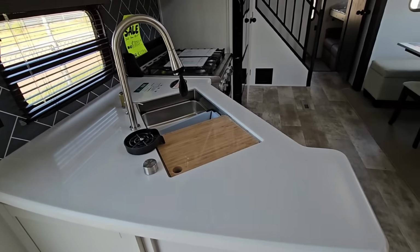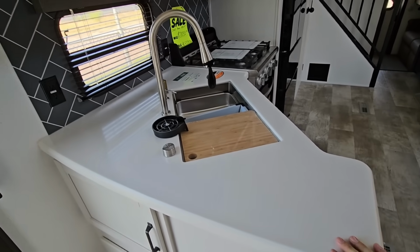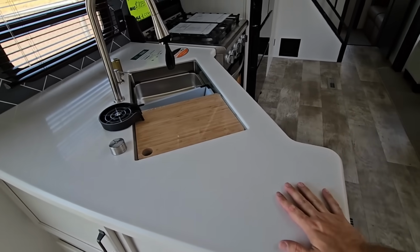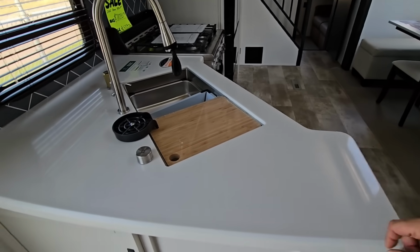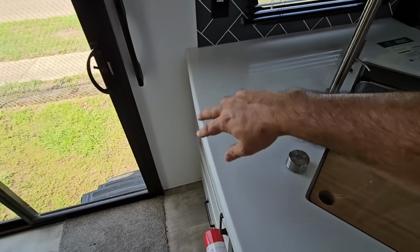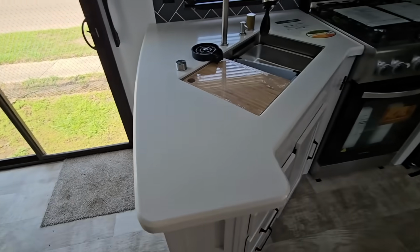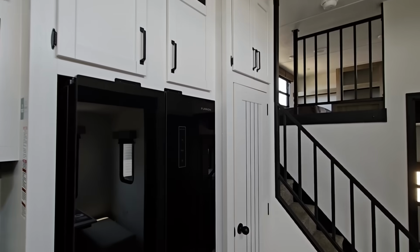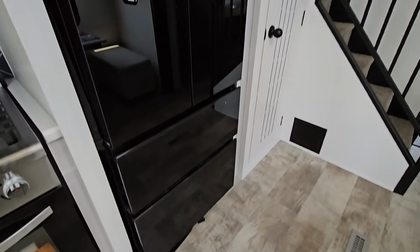Boy, you can spend a lot more money and get thermofoil in RVs, and I love the fact that they've put an actual real solid surface countertop in here. That makes me smile, and they've actually created a bit of a radius to it right here. It looks really elegant. This way we have our Furrion 12-volt refrigerator, and this is a really nice French door refrigerator with dual drawers at the bottom.